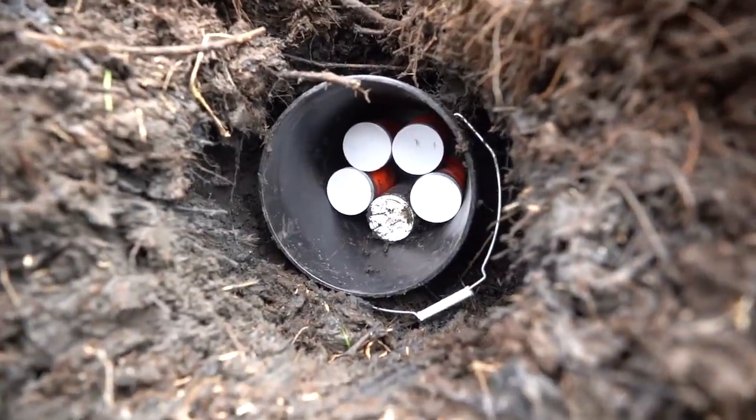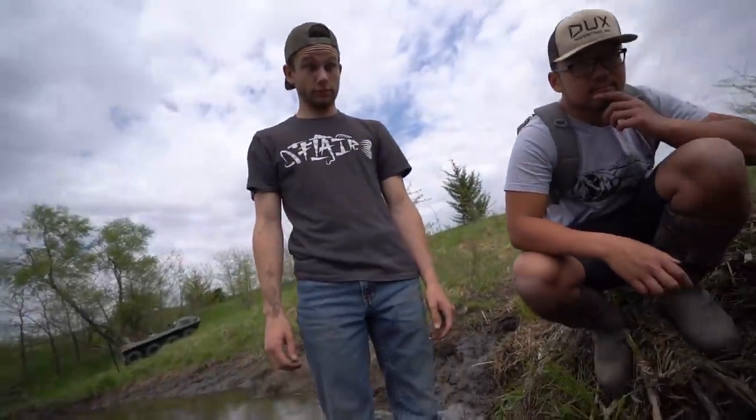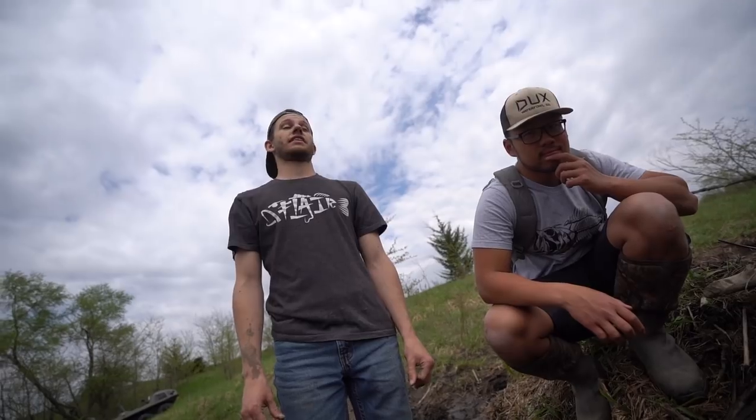Look at that. We got five things of boom boom inside the hole for the beaver dam. Hopefully this thing works, boys. What do you think? You think it's going to do it? It's going to be a big, big boom boom explosion. Huge. All right, here we go. The most we've ever done is two.